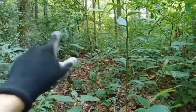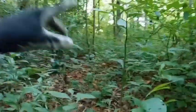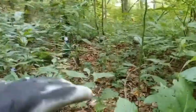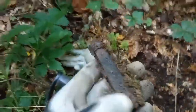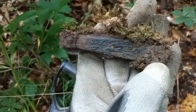Alright, guys, I think I stumbled onto an old dump. There's an old stone foundation up that way. It's not a cellar hole, it's just a foundation on the ground, so I'm thinking it's for a cabin, but I found that Cracker Jack token there, and then I just kicked the leaves over. And I think I just found an old Barlow pocket knife.